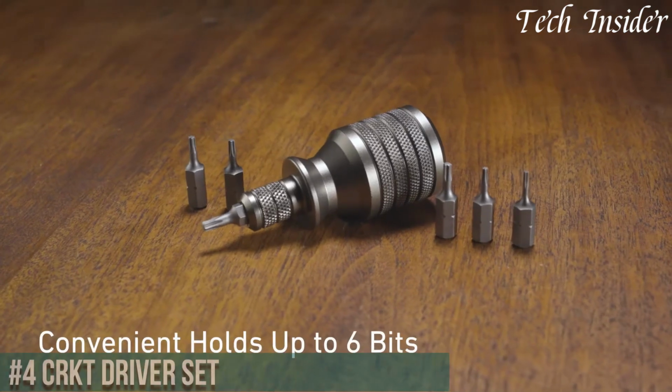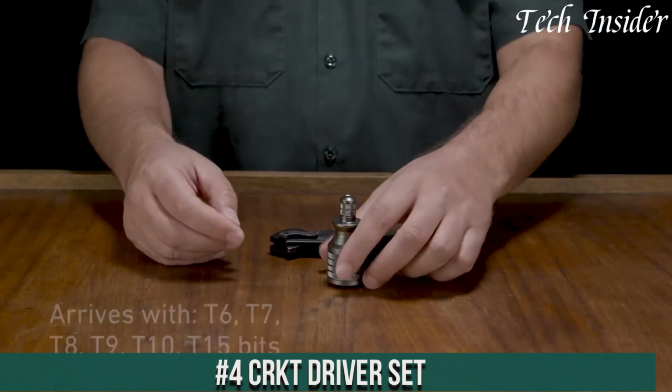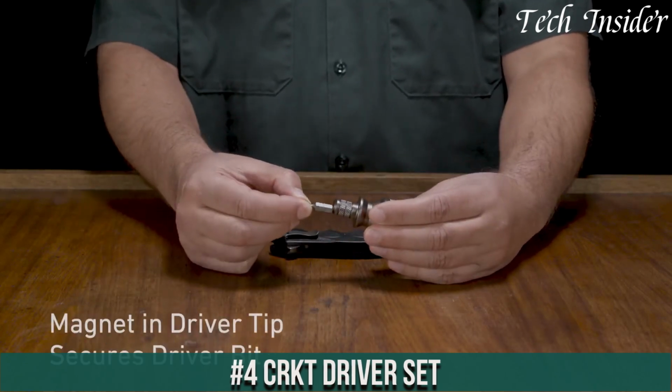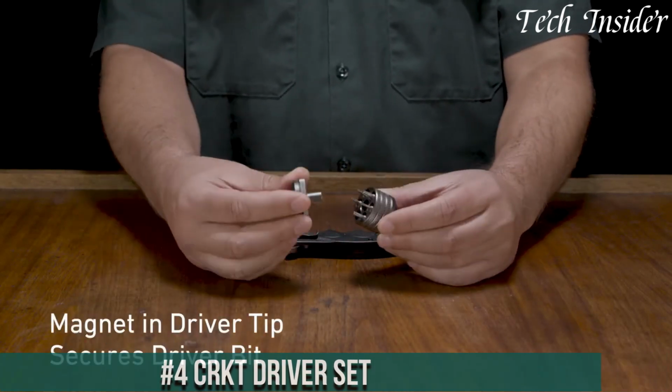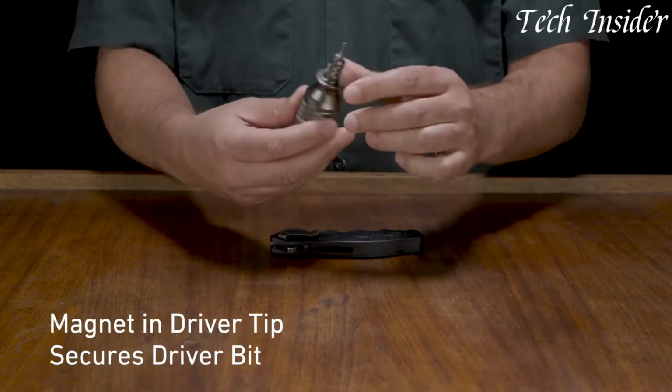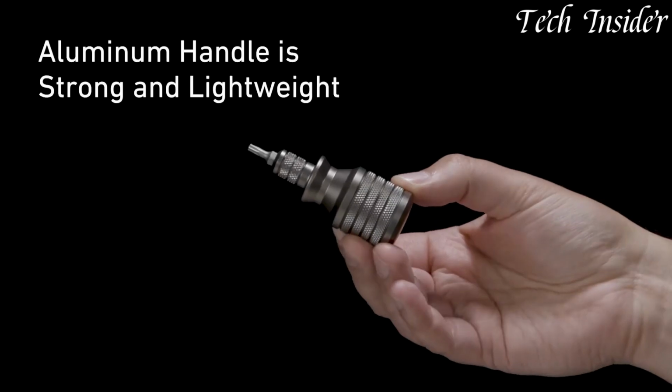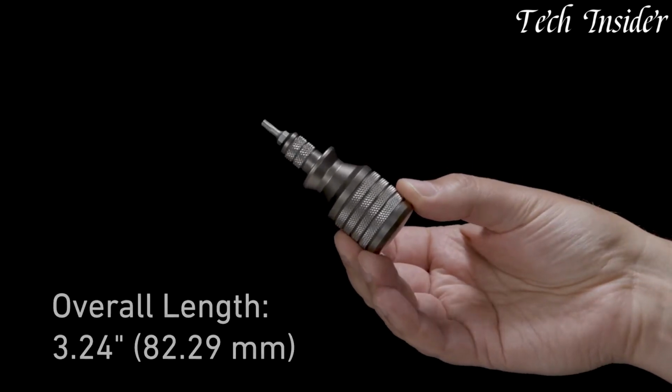Number 4. CRKT Driver Set. A versatile and indispensable toolset that's designed to meet your everyday repair and maintenance needs. This comprehensive set includes a variety of interchangeable bits and a comfortable handle to tackle a wide range of tasks, from assembling furniture to fixing gadgets.